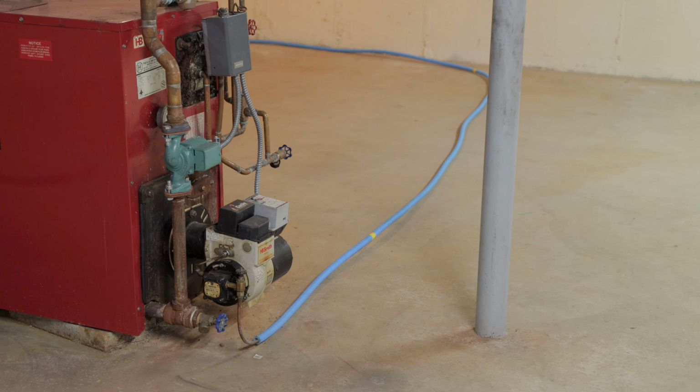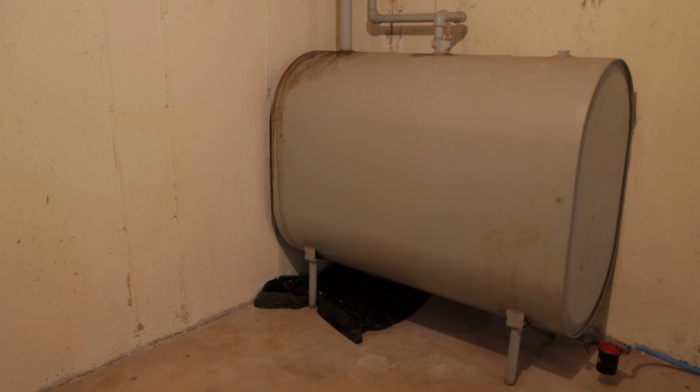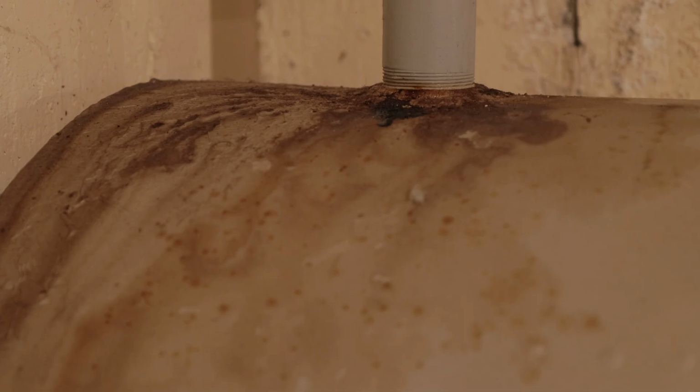Not to mention, the old oil boiler seemed to be going through oil very quickly. In addition, we had an oil tank in our basement that was leaking. It needed to be removed before it got worse and caused some serious issues.